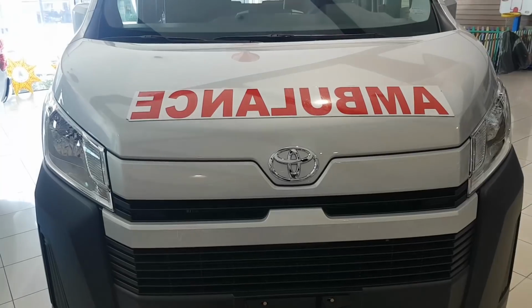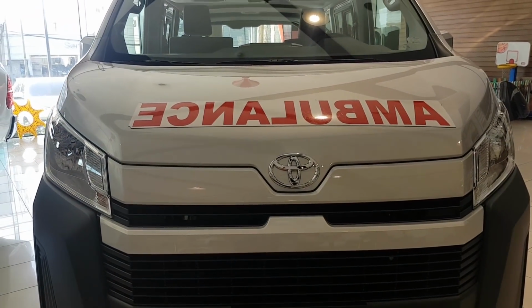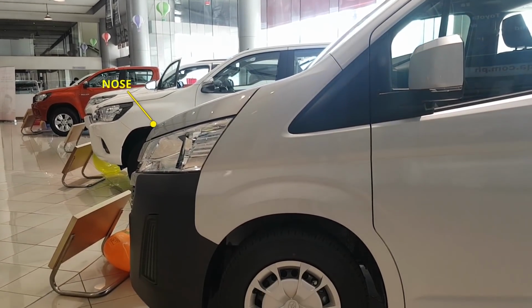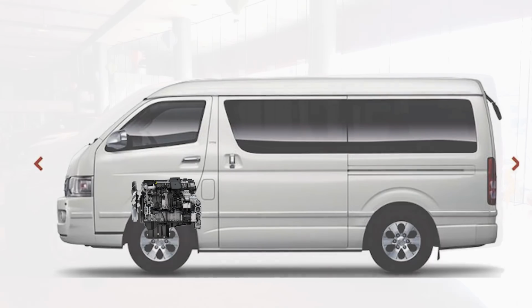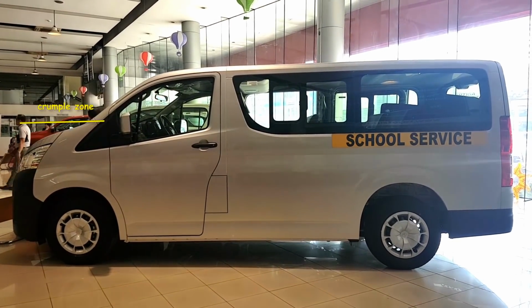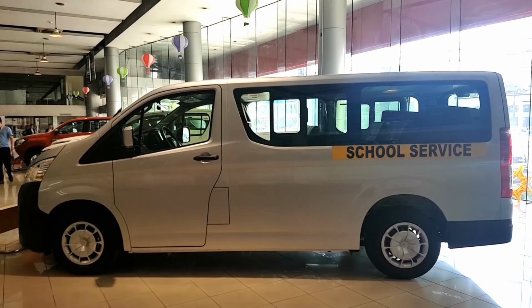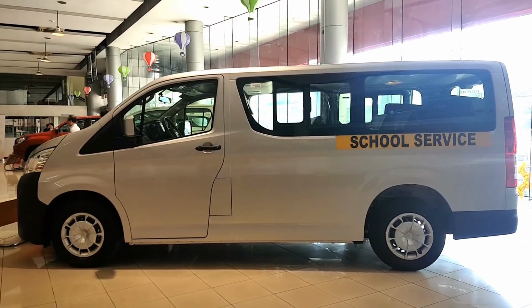You probably know this already if you've seen other reviews, but in case you haven't, the Hiace has a nose now. They moved the engine to the front. On the previous generation, it was underneath the front seat. That is a good thing because you get crumple zones now. On the previous model, your knees and your face were the crumple zones. Moving the engine to the front also frees up more space in the interior.